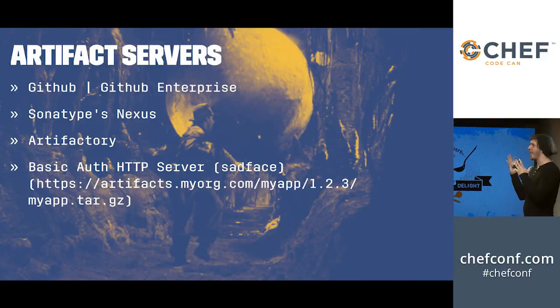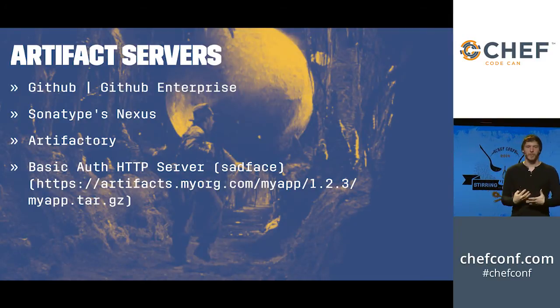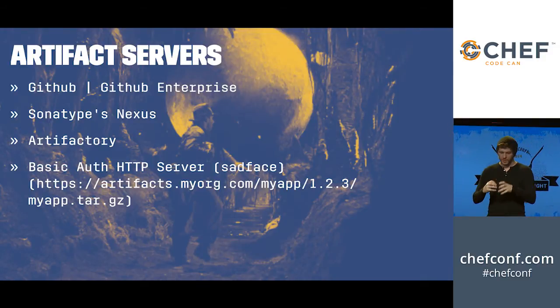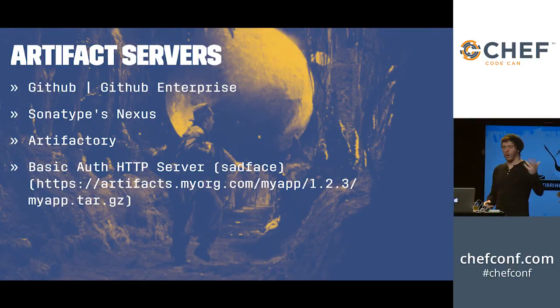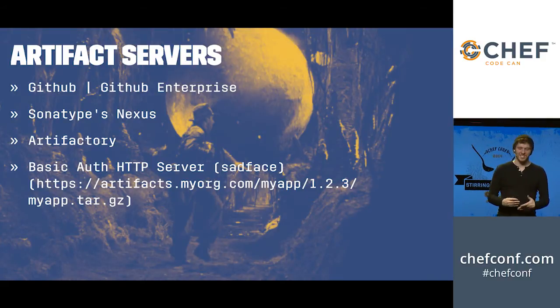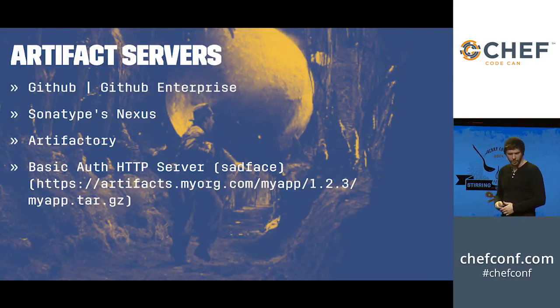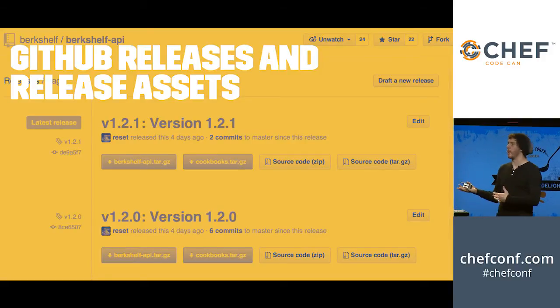So artifact servers, there's a bunch of different types. Actually, one that you might not know, GitHub and GitHub Enterprise is actually an artifact server. It's a thing that stores your artifacts for you in self-contained releases. There's also Nexus by Sonatype, one called Artifactory, and even a basic authenticated HTTP server over SSL, sans Heartbleed, could be an artifact server as well, but that's kind of a poor man's way to go. The one that I really prefer is GitHub or GitHub Enterprise.